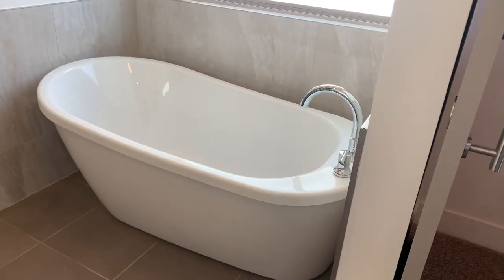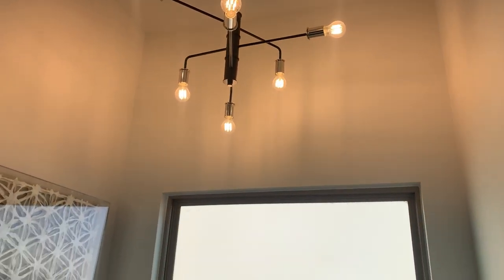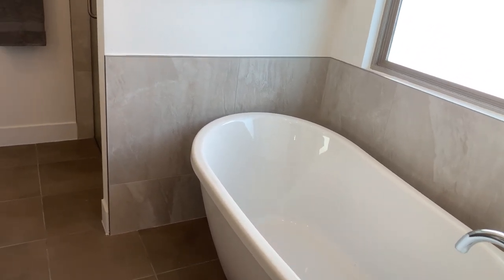Here you have your freestanding soaking tub with this huge window right here to let in a ton of natural light. But of course, it is obscure, so you do not put on a show for your neighbors. And here we have this matte black light fixture. Okay, now let's get into the fun part. And we also have this porcelain tile, the same tile that you will find in the shower that we'll go over right now.